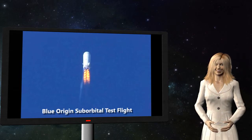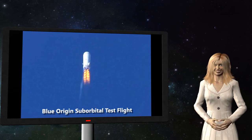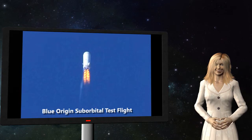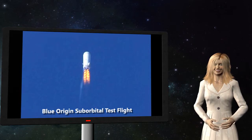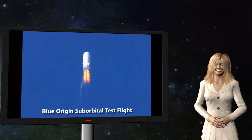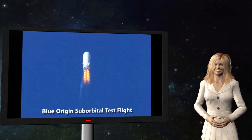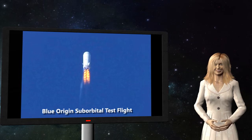The August flight was aiming for a much higher altitude. Unfortunately, when it reached about 14 kilometers and a speed of Mach 1.2, it became unstable and the engine propulsion was terminated. The vehicle was apparently destroyed on impact with the ground. Bezos says that this was just a test, and they are already building a new vehicle that will incorporate what they have learned from this failure.